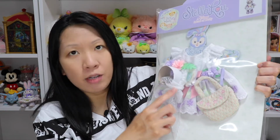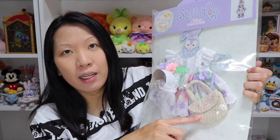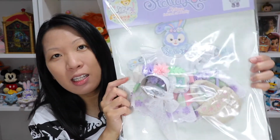And what comes in the set are 3 pieces, I believe. You have the dress, which is the main piece, and then you have 2 accessories. One being the headband, the head accessory, and the other being the body accessory or her purse. So we're going to be letting Stella Lou change into these 3 pieces. So let's give her a costume change.